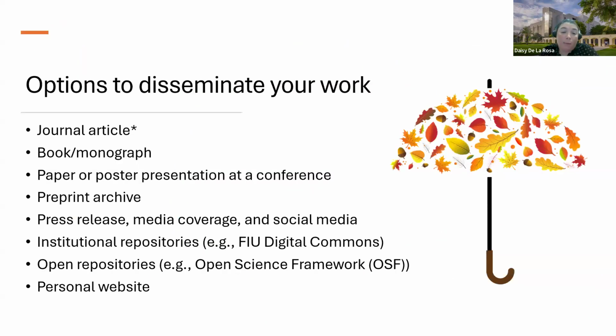So there are several options to disseminate your work, and Sabine will go into more detail with this, of course, as a journal article, and that's kind of the main focus of our talk today, but there are other ways to disseminate your work, whether it's through a book or a monograph. Maybe you're presenting a paper or a poster at a conference. Even before it goes through peer review, before you even submit it to a journal, you can put it in a preprint archive. Press releases or media coverage, or even sharing your research on social media, institutional repositories like ours, FIU Digital Commons, or open repositories like the Open Science Framework, or even if you have your own personal website.